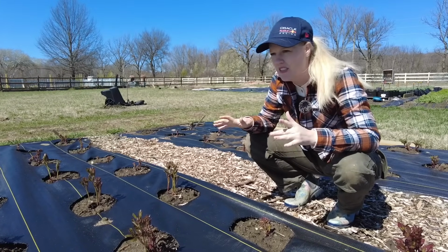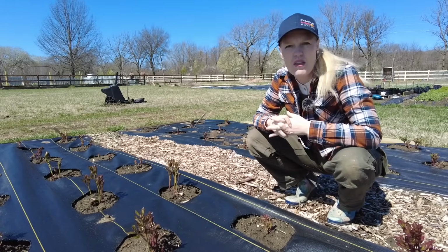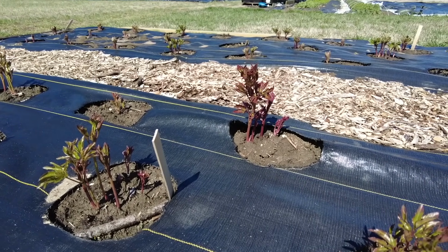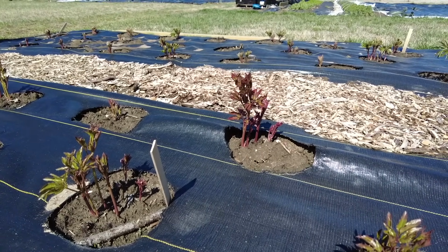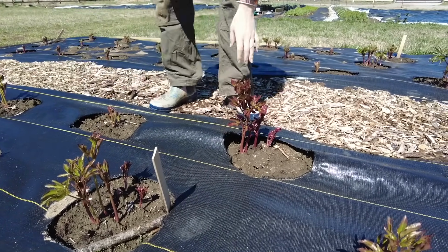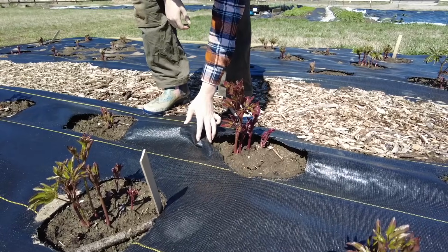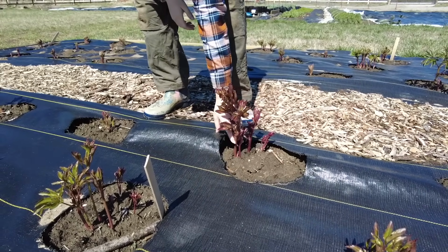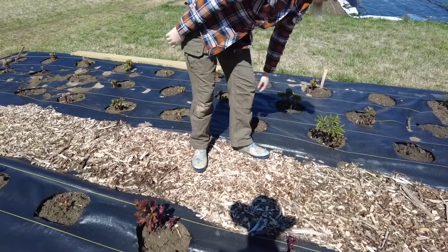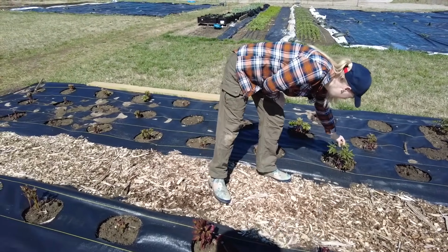So I love just seeing all of this fresh new growth pop up. Yeah, that one's huge. I wanted to look at what variety is. Oh, this is Duchess. This is a big white double peony. Yeah, this one's like not as many stems, but it's super thick. And like this one, look, there's already a bud.